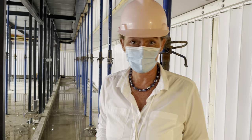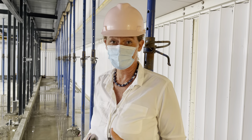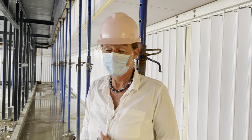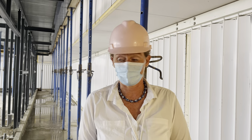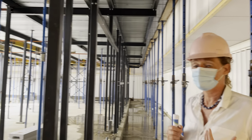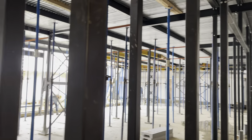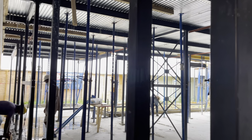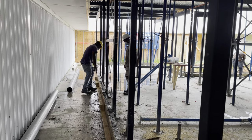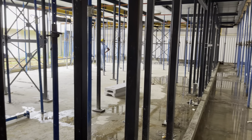And the nice thing about this project is that the layout for these rooms is exactly the same as the layout for our general hospital double patient rooms. So our staff can already practice and get familiar with the layouts of the rooms. Besides that, we also have an area which will be used as a bed wash area and a little bit of storage capacity at the other end.